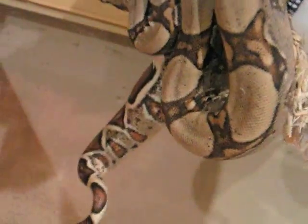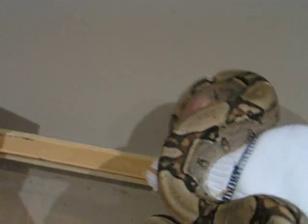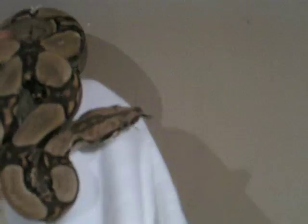And I also wanted to say that with boa constrictors, it is not recommended to handle one over 6 feet. As well as with some pythons, it's not recommended to handle ones over 6 feet by yourself, because they are constrictors and they can easily constrict a human being if unsupervised.